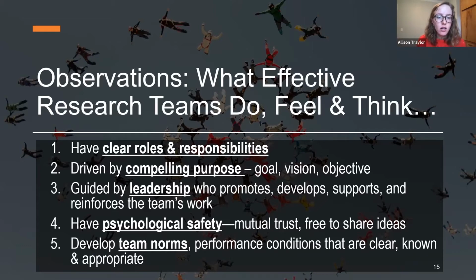Effective teams are also driven by a compelling purpose. So you have a clear, shared, strong goal in mind. And so with research projects, that's maybe putting together a grant proposal around a specific topic or building out ideas together around a specific topic. But everyone has a shared understanding of that goal and feels compelled by it as well.